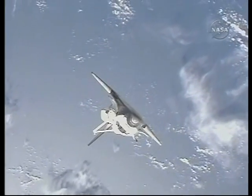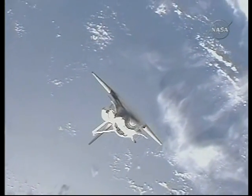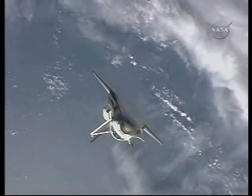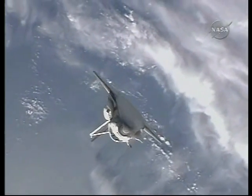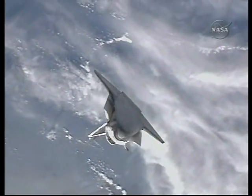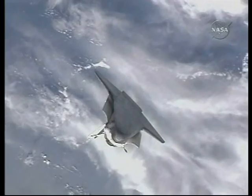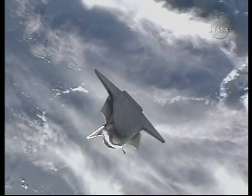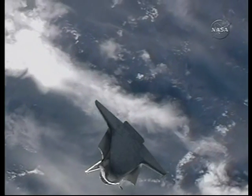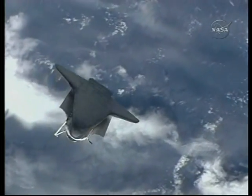This is Mission Control in Houston. Shuttle Atlantis, now passing out over the Atlantic Ocean, continuing this rendezvous pitch maneuver. As this is taking place, Nicole Stott and Jeff Williams are in the Russian segment of the station, snapping away several hundred pictures of Atlantis and its heat shield.